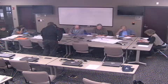Nothing is going any closer to the resource area than was previously. There's a little bit of grading change on this side. It's all outside of the 50.